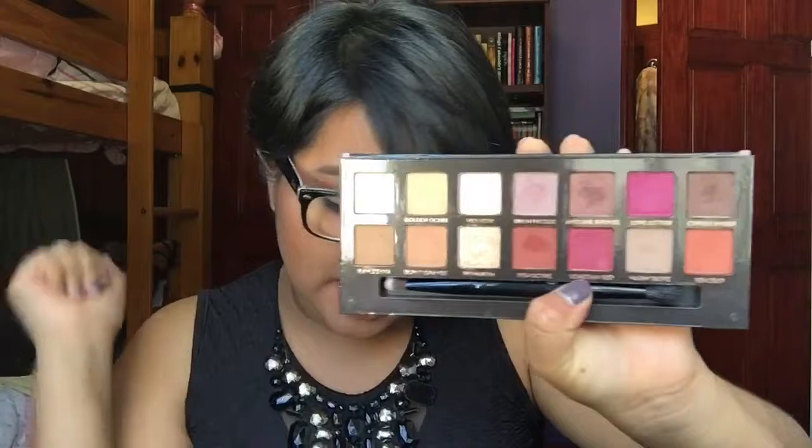What else do I have to say about this? This has 11 mattes, 1 satin, and 2 metallics. Another thing that I heard about this palette is that its formulation is different from all the other palettes that she has to offer, as well as singles, because she does offer singles. Like I said, the singles are $12, 1.7 grams. But even though it's a different formula, I've only used this one, and I really like the formula of these shadows.